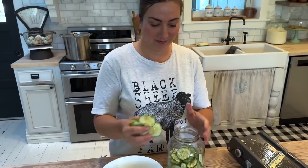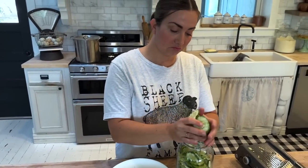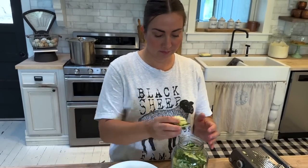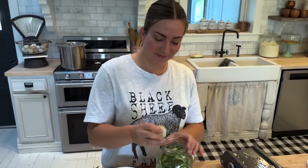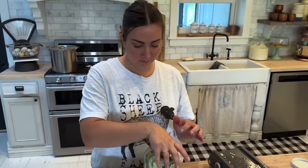So we ate through half a gallon of pickles already from the previous batch. And I don't even think we're having sandwiches. People are just eating them like dill pickle spears, but we've got slices with their grilled cheese sandwiches and just for a regular snack after school or whatever. So we're doing more pickles, lots and lots of pickles.